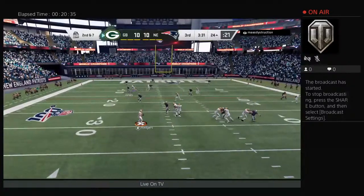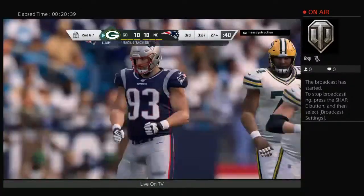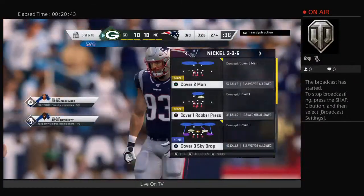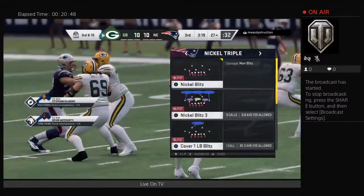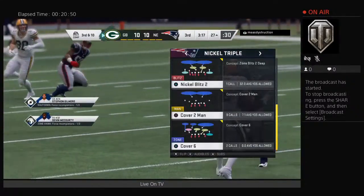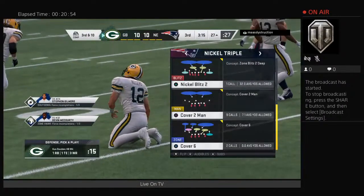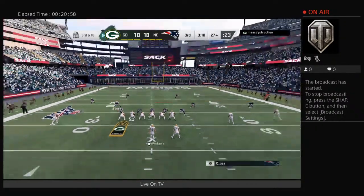Throwing now is Rodgers. And Rodgers is going to go down. He's sacked. Lawrence Guy able to get him for a loss of about 3. So if we recount real quick, he had the touchdown earlier, and now he comes up with the sack here. No doubt about it, he's having himself a game. Big play coming up. Here's 3rd and 10. I would expect to see some pressure here.